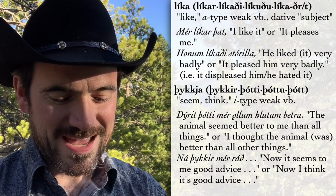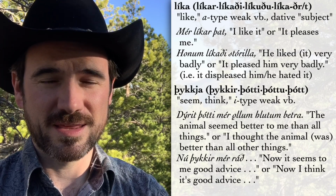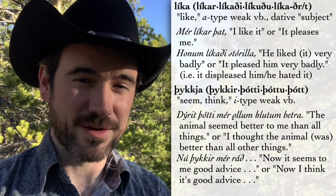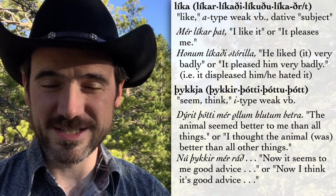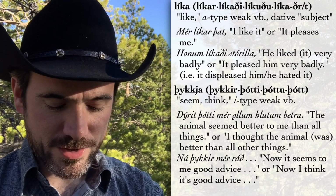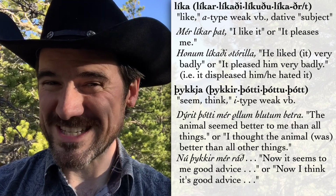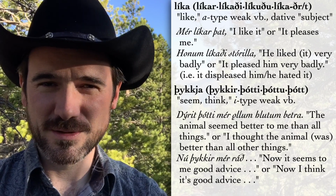So you say, mér líkar það, I like it, right? It looks basically reversed. If you think of it as meaning please and taking a dative object, like it pleases me, I like it, that may help you be ready for this. But it takes a dative seeming subject. So does þykja. Now, þykja can kind of mean, of course it looks like English think. All right, this is an I-type weak verb that has an irregular past tense, þótti, þóttir, þótti, þóttum, þótuð, þóttu, although you really only see the third person singular þótti.